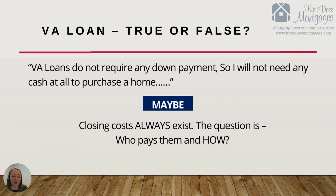So let's do some true or false. VA loans do not require any down payment, so I will not need any cash at all to purchase a home. The answer is, closing costs always exist. So the question is who pays them and how?